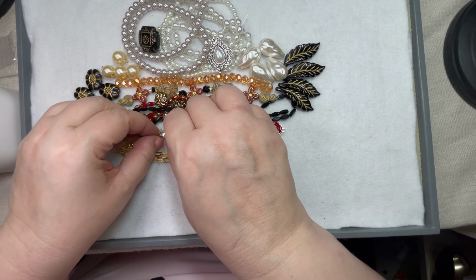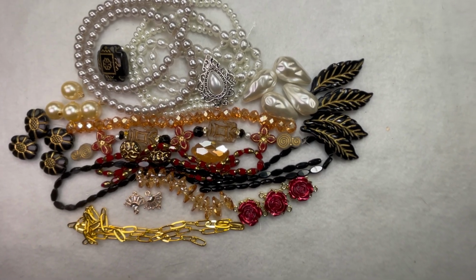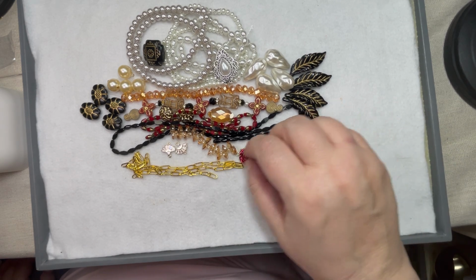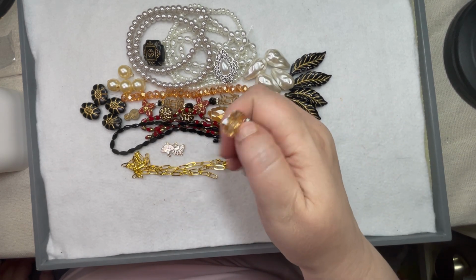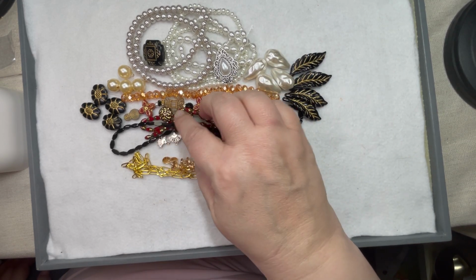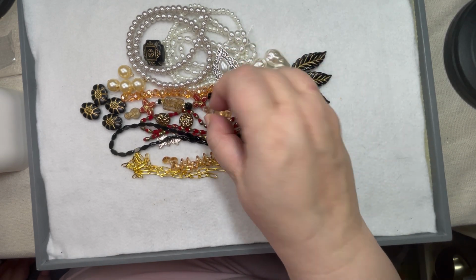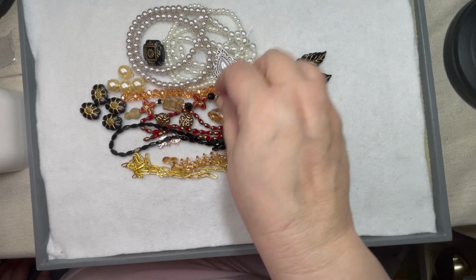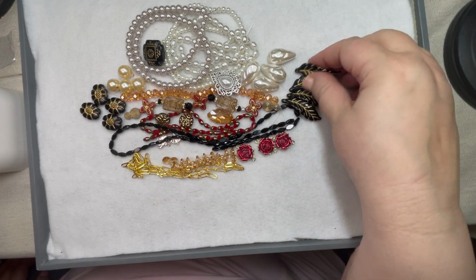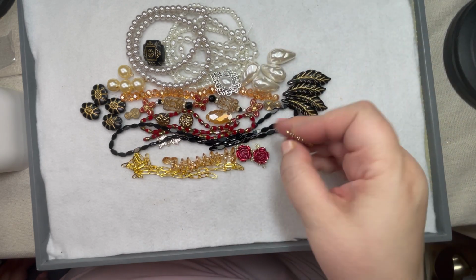You guys, this box is stunning. Look at all this. Oh my word, burlesque indeed. Fun for days indeed. I don't know if I can pick a favorite. The strand is gorgeous, this check strand. I absolutely love this. I love all the different shades of pearls. These are so sculptural and interesting. The roses are amazingly detailed.